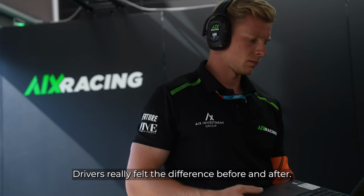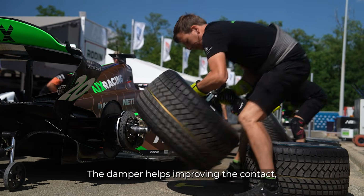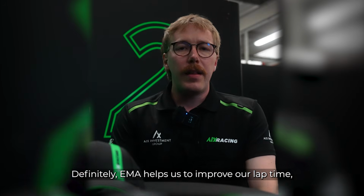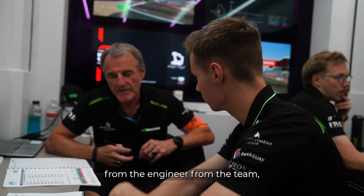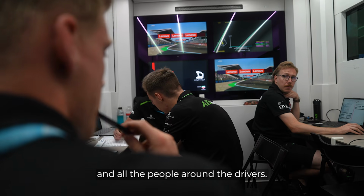Drivers really felt the difference between before and after, and the damper helped improve this contact. So this really improved, and the drivers are really happy with it. Definitely EMA helped us to improve our lap time, handling of the car and knowledge. We had really good feedback from the other engineers from the team working with them, and our driver and all the people around the drivers.